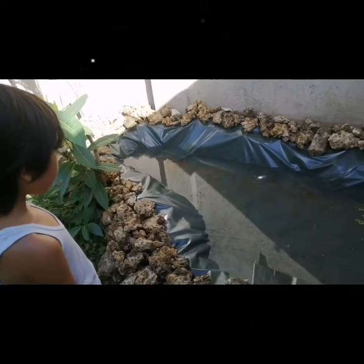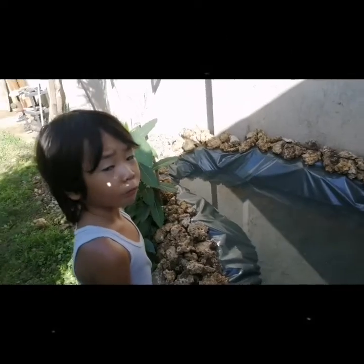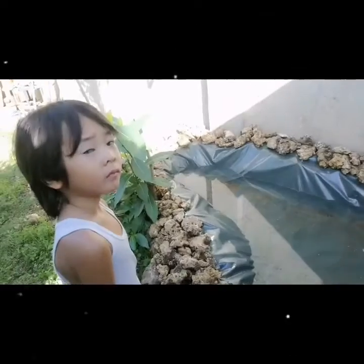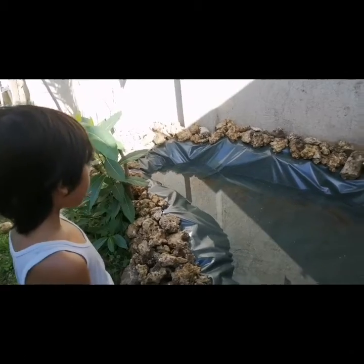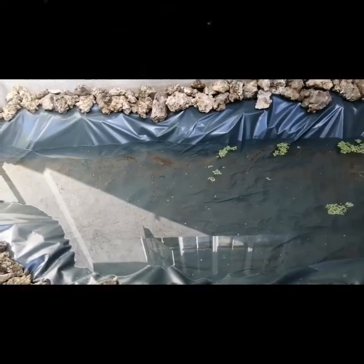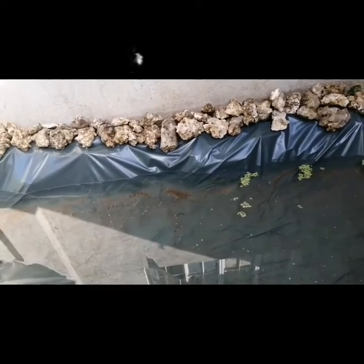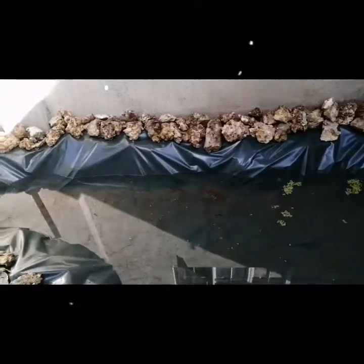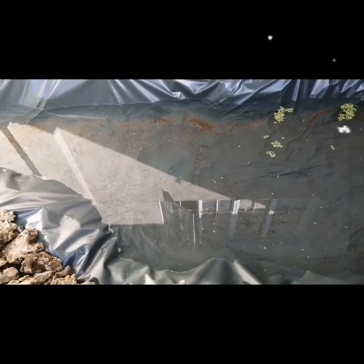Actually, they need an aerator. You know what an aerator is? That's for the air. They need oxygen. So we need an aerator. But the pond is not too deep, maybe it's okay. We're not gonna make the pond so deep.